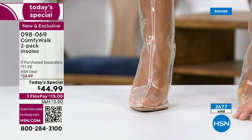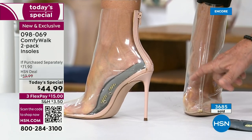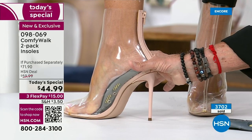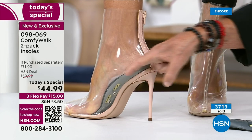Then comes in the heel. By the way, these shoes are both identical. I'm gonna show you something. That's why this one doesn't have an insole. This one has Comfy Walk. You see right here? Look at the way that it's embracing. Look at this right here. Let me put my hand here. Let me take it out. You see the way that it's embracing your heel?